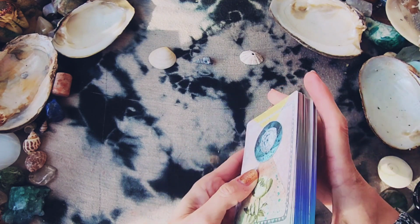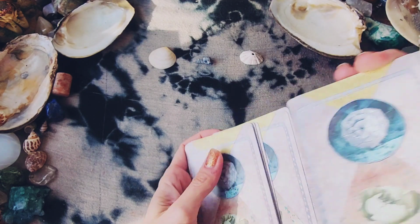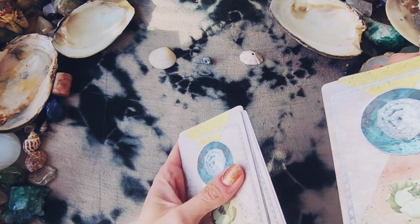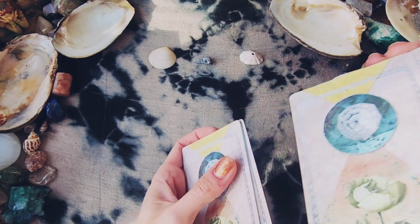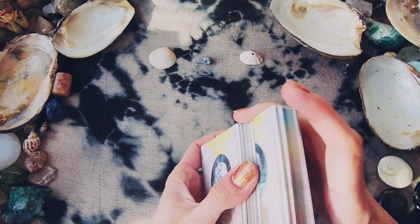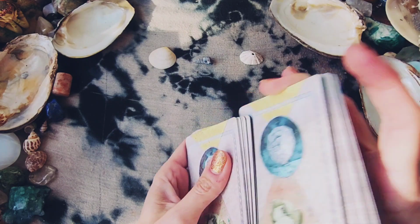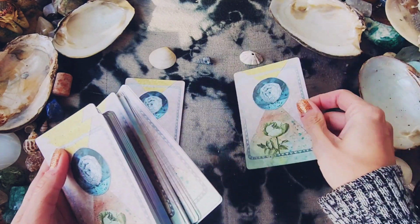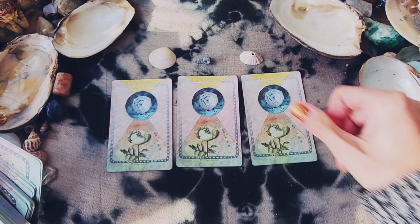So what I'm gonna do, I'm gonna pick three cards, and you are gonna choose one or more than one, depending on what calls to you. And let me see, what practice, or how does the element of water show up in your life that helps you to go into a new process? Number three. Actually, this one is showing. That one is showing for number two.